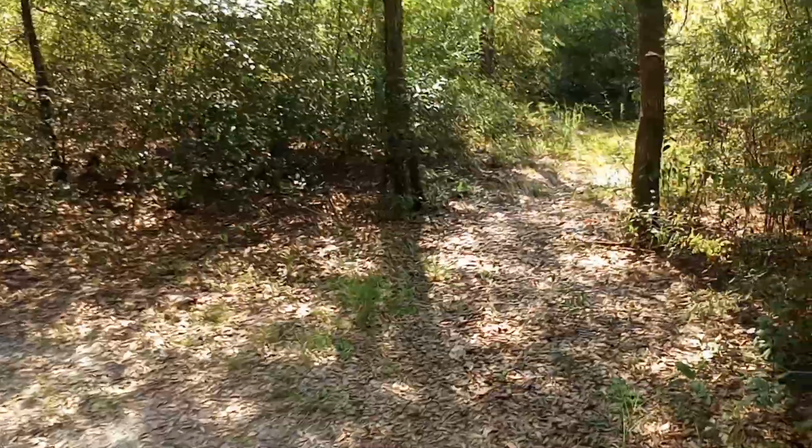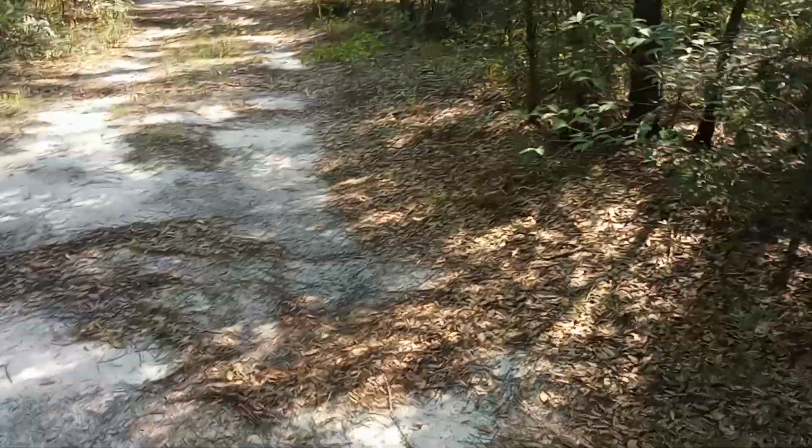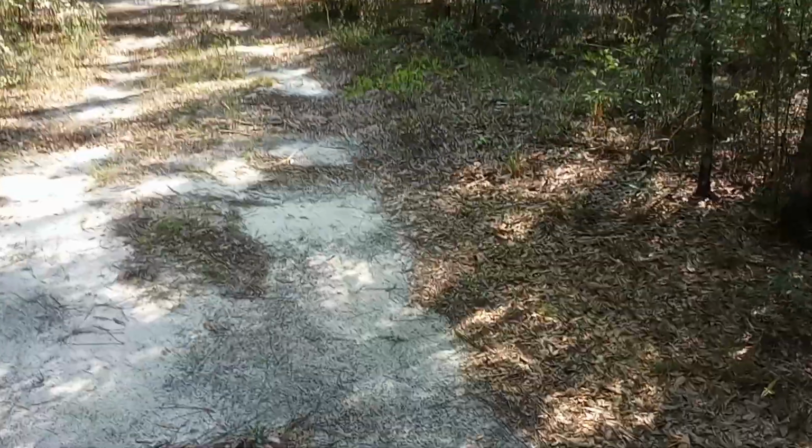I like how this opens up. I feel a little bit safer. Uh-oh. Some kind of print. I don't know if that's human or not, but I guess I should pay attention. I like how this opens up, though.